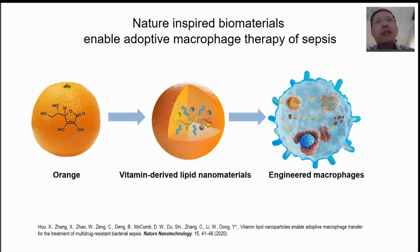Lastly, I would like to switch gears to our recent studies on nanoparticle-enabled adoptive cell therapy for treating sepsis. So when we design new types of materials, we try to learn from nature. When we walk into pharmacy stores, we see many different types of vitamins. And the vitamins are very important components. They have essential roles for many cellular pathways and functions.